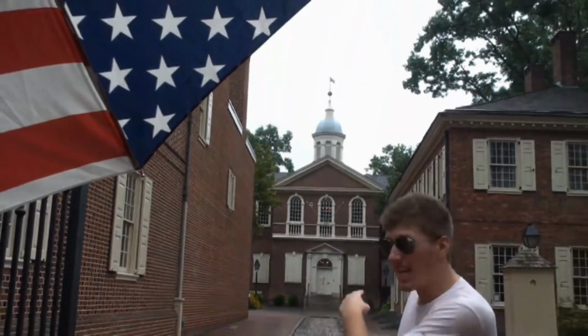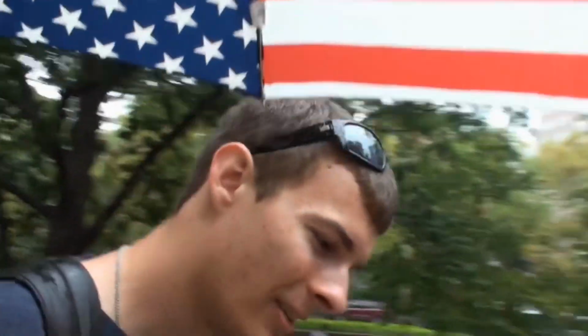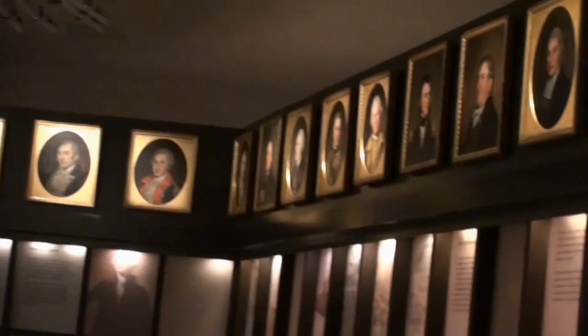We're at Carpenter's Hall right now, right behind me. Look at this. We can go that way. We walked all this way in the rain, and then they're closed. Oh! We're inside the Second Bank of the United States, and we're happy to be in here because we're out of the rain. It's a little wet.